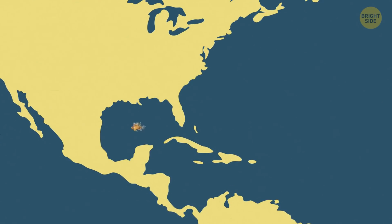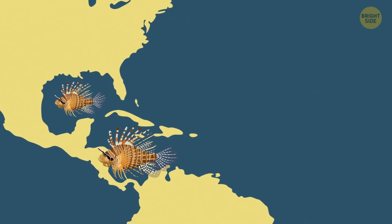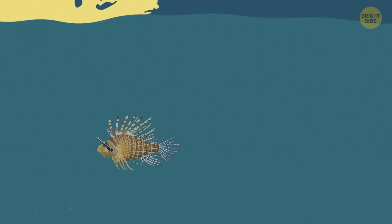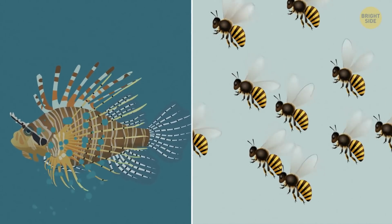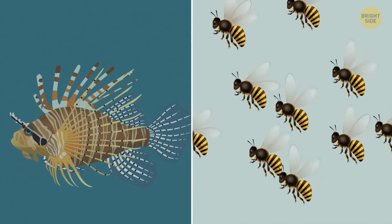The lionfish that lives in the Atlantic Ocean, Gulf of Mexico, and the Caribbean Sea is one of the most beautiful sea predators. They can sting you by accident with their cobra-like venom. It hurts like the sting of 1,000 bees.